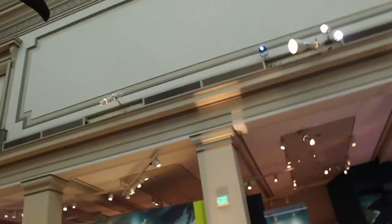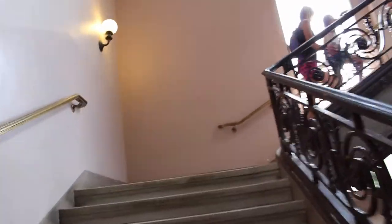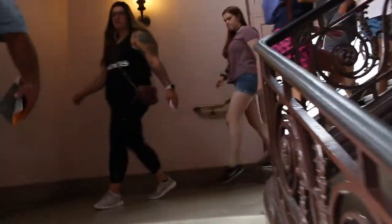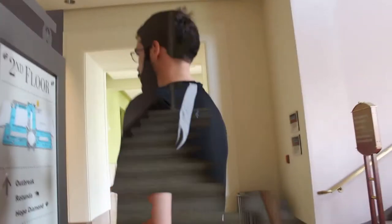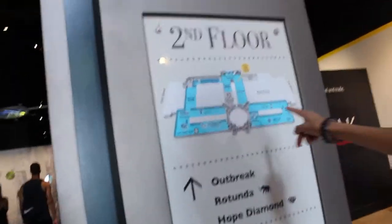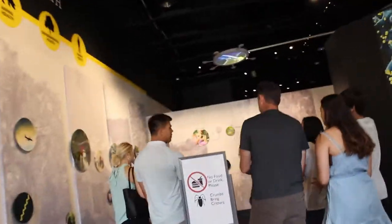So let's go upstairs to the next exhibit. Next floor up is the gem and mineral exhibit. Somewhere on this floor. Geology. That's what we're looking for. That way. And here we go. We looked at the map.